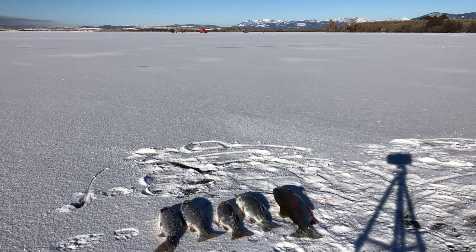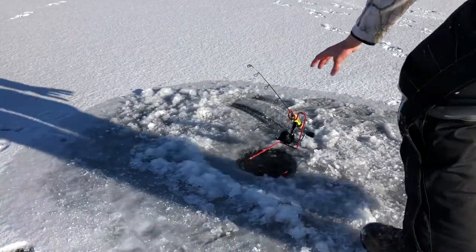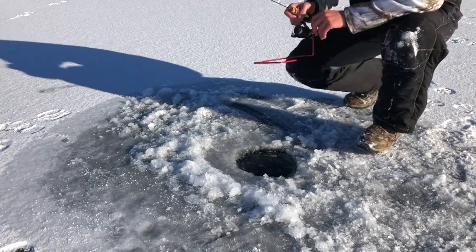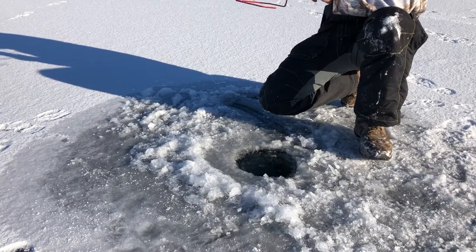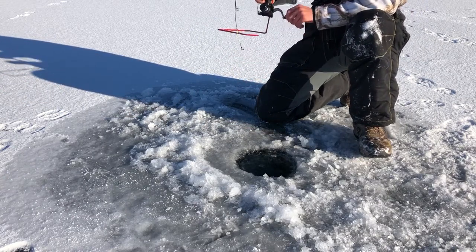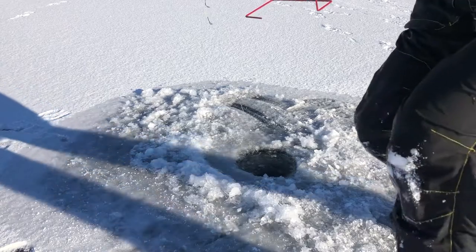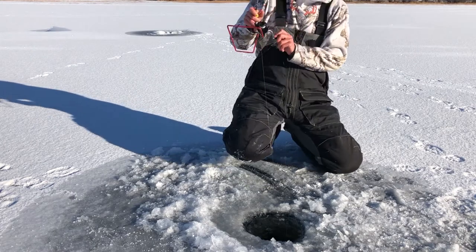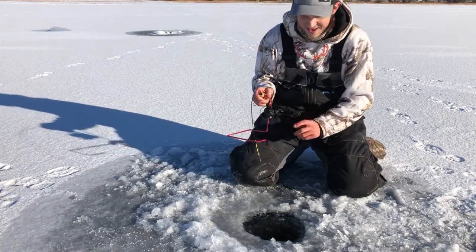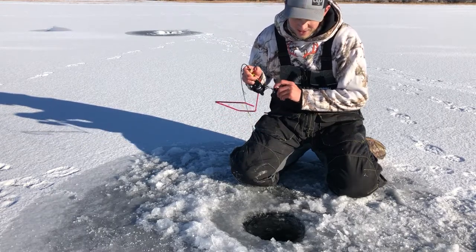This is a big one. Try not to lose my rod here. Oh, lost the fish. Okay. Oh no, I didn't lose the fish. I lost the fish. This seems like a big one. I was done. I was gonna go in. Had my limit, gonna go shoot some ducks.